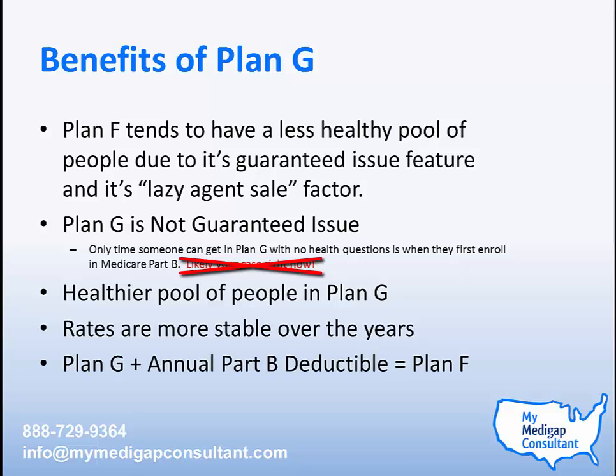And again, in summary, remember, Plan G plus the annual Part B deductible, which in 2016 is $166, equals Plan F.